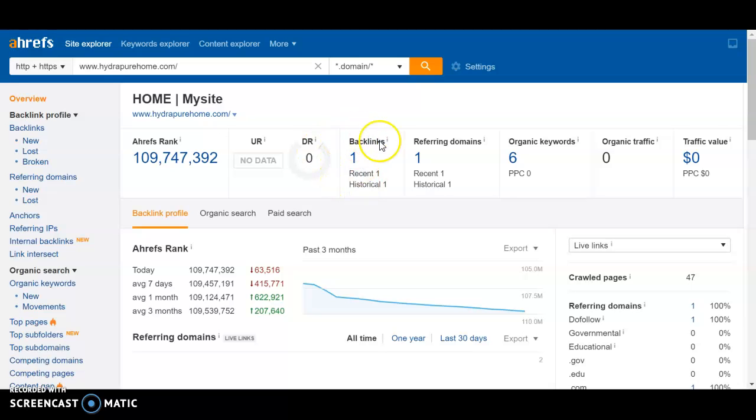So here I know that you can see backlinks that are listed, and one. What we really care about are referring domains. Referring domains just means how many websites have backlinks going back to your website. So you can have 1,000 on one website, but really you only get power from that website once. So it's very important to get as many referring domains as possible.